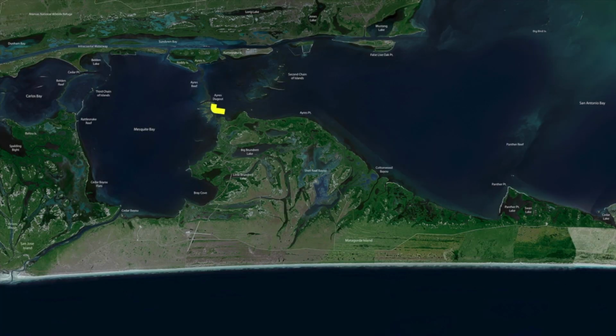Up here, Ayers Dugout, Ayers Reef, all this Ayers Island, this whole shoreline right here, all the way up into Rattlesnake. This whole shoreline, all that shell and everything, you need to work all this stuff here. I know we covered this maybe a couple of weeks ago, but the fish are still hanging in this area. There's some nice trout that are hanging off this, some scattered redfish that are off of this area as well. All up here on Ayers Island and Rattlesnake, this whole shoreline down here in this little cove back in here.